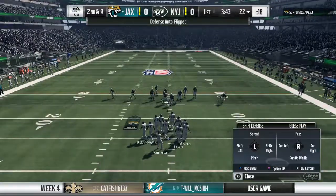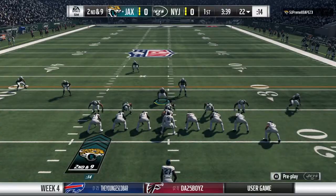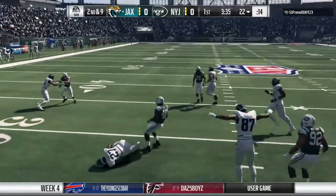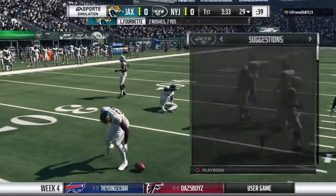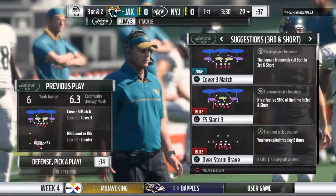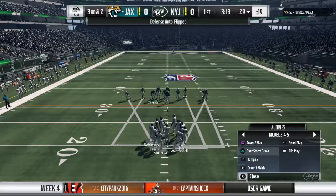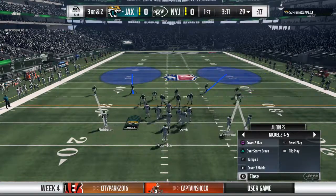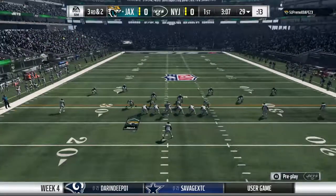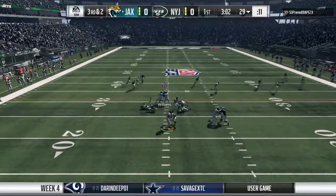2nd down following the run. And the D-line pinching together must be expecting the run. Now Leonard Fournette. And he'll be knocked down sideways. It's a gain of 6, moves him to a manageable 3rd and 2 situation. And Leonard Fournette impressing there with that run. It's hard to believe that no Jacksonville Jaguar has broken 1,000 yards since Maurice Jones-Drew in 2011. I think Leonard Fournette could be that guy, even with the ankle injury last year at LSU.